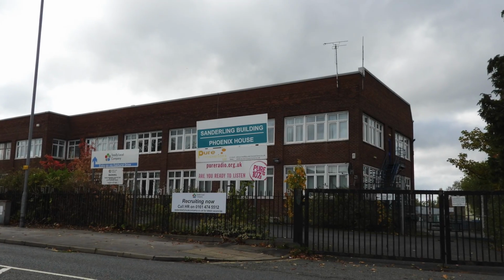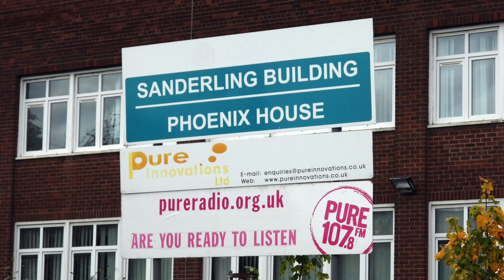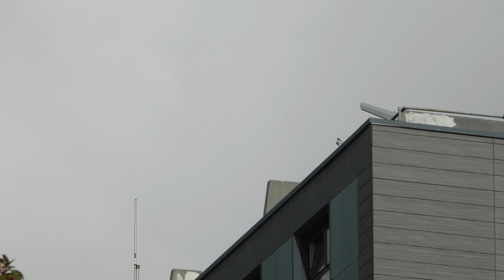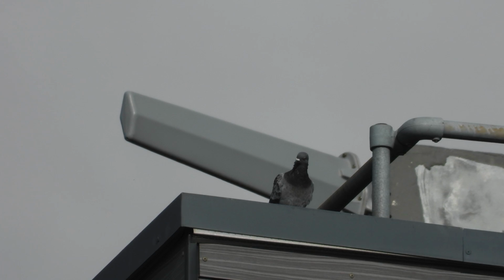One thing that amazes me is that the signage for the old studio is still here, and as far as I can tell, when Pure FM became Your FM in 2017, the studios moved over to the Broadcast Centre in Millbrook Tower, Ratcliffe Tower's sister block. This ties us nicely into STLs, or studio to transmitter links, a method of transmitting the studio output over to a standalone transmitter site. So here's my theory.